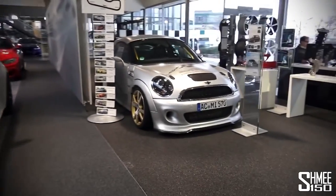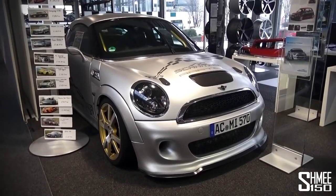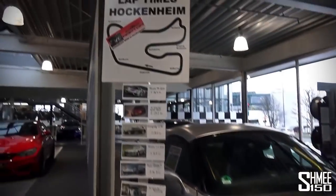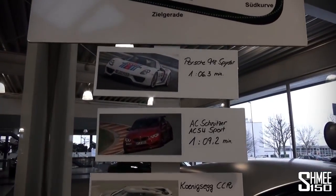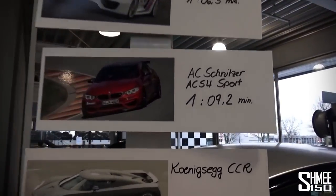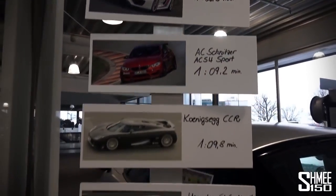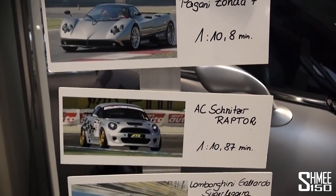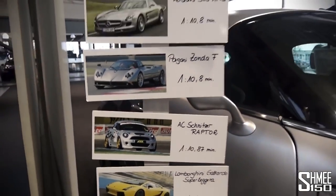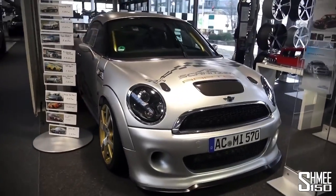But also, just to draw some attention to the Mini Raptor, which is another one-off kind of project. But if we come here to some lap times at Hockenheim, 918 Spider 106, then you've got the rather impressive ACS2 Sport on the M4 109, Koenigsegg SLS, Zonda, and then the Raptor, the Mini, up there. So pretty good performance out of a little Mini there, which is quite nice too.